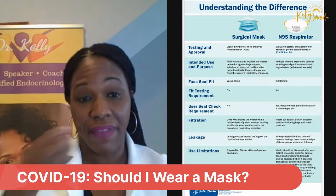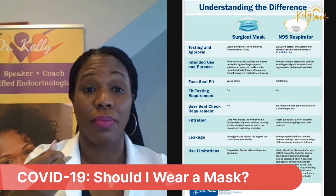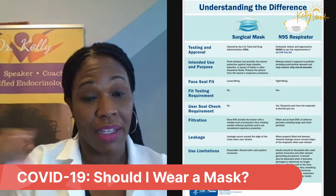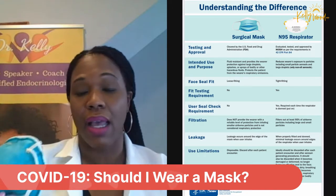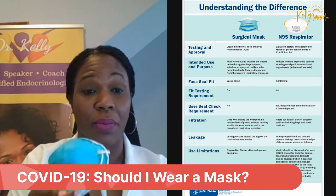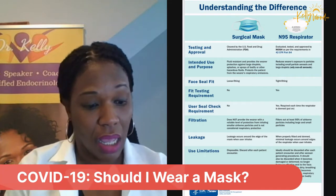Also, if I'm wearing a surgical mask, and I cough, yes, it's going to prevent most of my droplets from coming out, but some can still escape around the sides. So the respirator is tight fitting. I wore this to see a patient last week and I could hardly breathe. Talking was difficult. So just pray for your doctors who have to wear these masks for 8-12 hours a day.